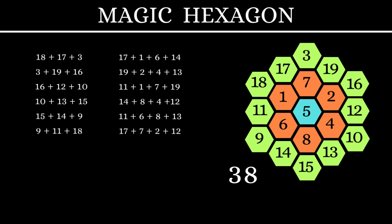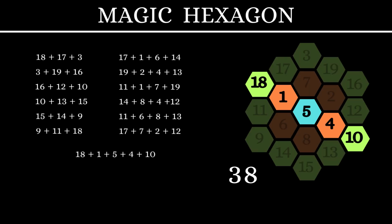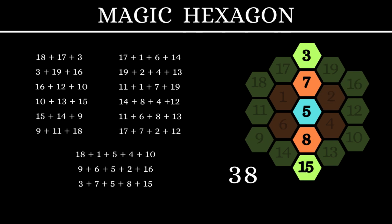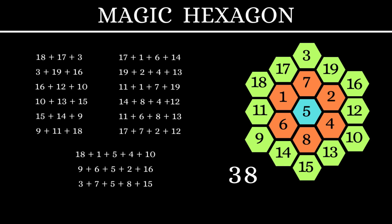Apart from this, we also have a few sums of five numbers from this hexagon, which gives the same answer, 38. 18 plus 1 plus 5 plus 4 plus 10 is 38. 9 plus 6 plus 5 plus 2 plus 16 is also 38. Finally, 3 plus 7 plus 5 plus 8 plus 15 is also 38. So, in this magic hexagon, we have a total of 15 combinations, which give us the sum of 38.